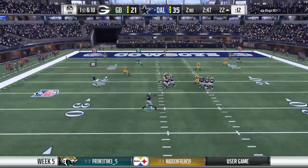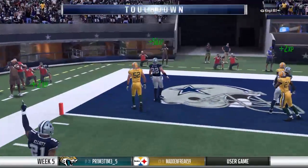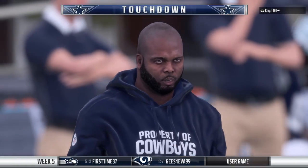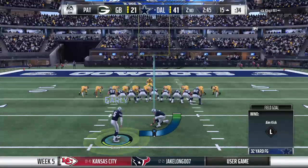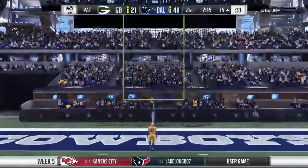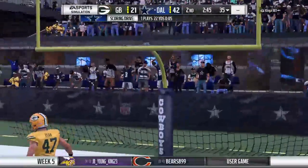Prescott now after the fumble recovery. That is caught at the 7. And he is into the end zone for a Cowboy touchdown. Jason Witten, his first touchdown on the year. And the Cowboys will add on to their lead. And they're able to up the lead by one more.